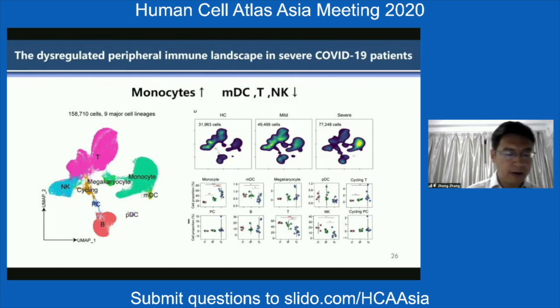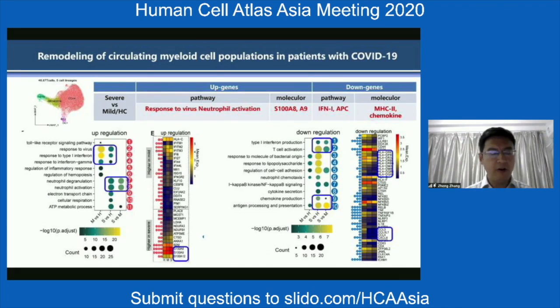So first, let's look at the peripheral blood immune cells. In the peripheral blood, the immune cells could be divided into T cells, B cells, monocytes, and some other cells. Compared to the mild patients, the severe patients displayed an increase of monocytes, especially CD14 positive monocytes, and a decrease of T cells and NK cells. Then we focus on the myeloid cells in peripheral blood, because the CD14 positive monocytes were largely increased in the severe patients as compared to the mild patients.